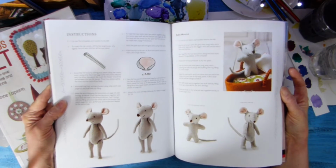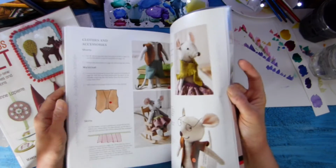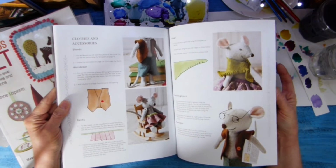So again, it shows the same format. We've got the mouse without the clothes on, and then it shows how to build those clothes up.